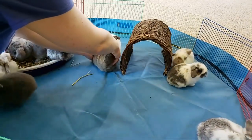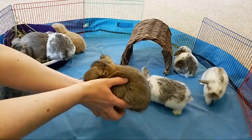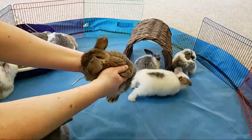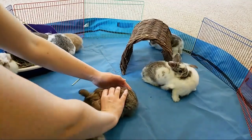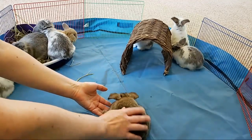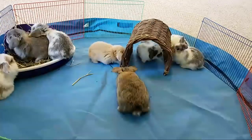And then this one is the solid chestnut. I can't tell if you can see this. Hopefully you can see that. So we have the solid chestnut, Hazel's. This one I call Tater because he or she is just so fat and round like a potato. So that's Tater, and then that was Kippers.